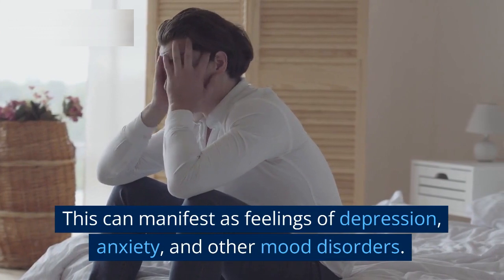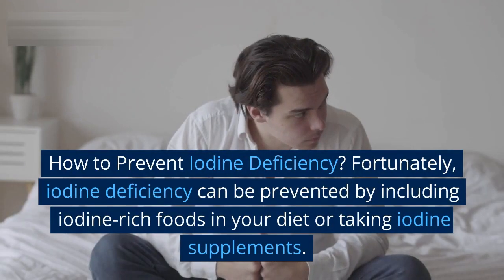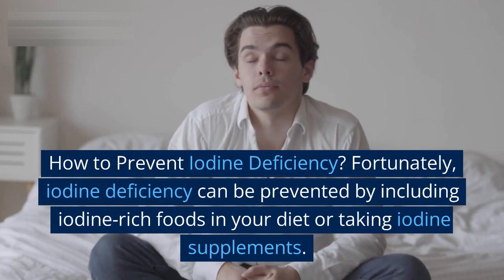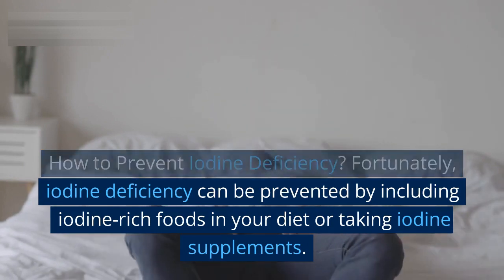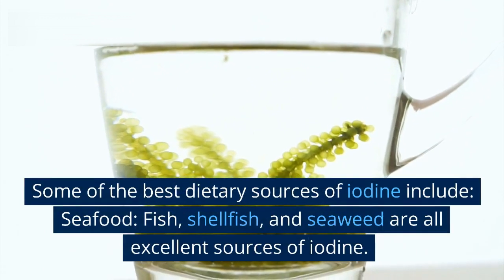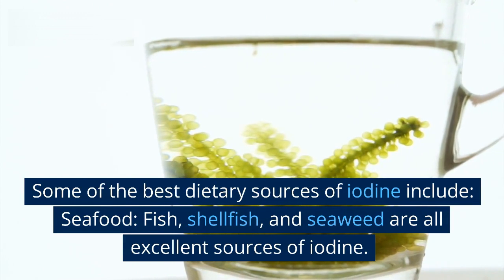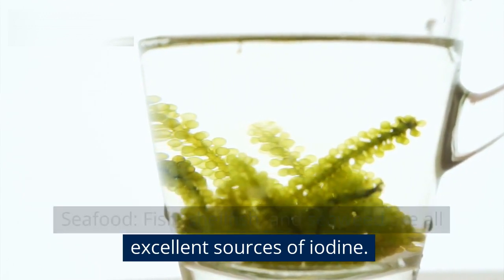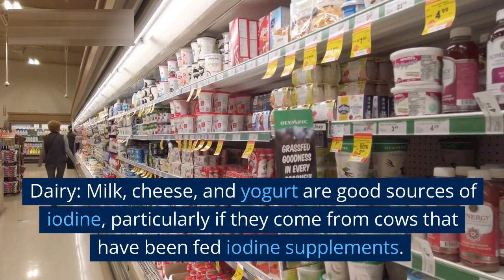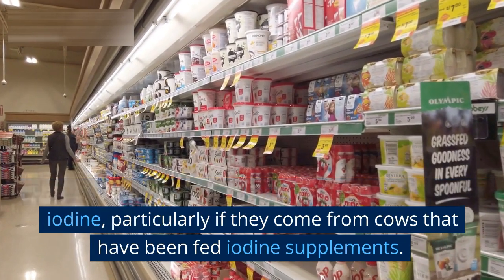How to prevent iodine deficiency? Fortunately, iodine deficiency can be prevented by including iodine-rich foods in your diet or taking iodine supplements. Some of the best dietary sources of iodine include seafood: fish, shellfish, and seaweed are all excellent sources of iodine. Dairy: milk, cheese, and yogurt are good sources of iodine, particularly if they come from cows that have been fed iodine supplements.